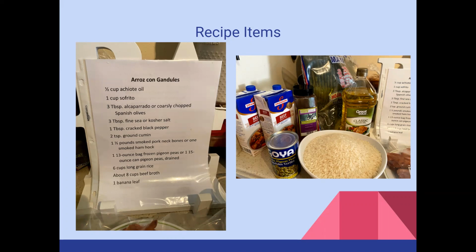It needs salt and pepper, cumin. We use smoked pork neck. We don't actually eat it, we just use it for flavoring. And we use canned pigeon peas rather than frozen. And then we used rice, beef broth, and banana leaves. So you can see in the picture there, we have the beef broth, we have the gandules canned at the bottom there, the banana leaves in the pack right behind.